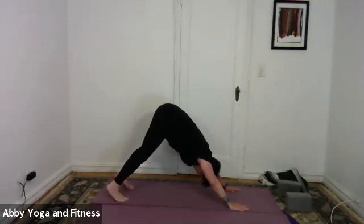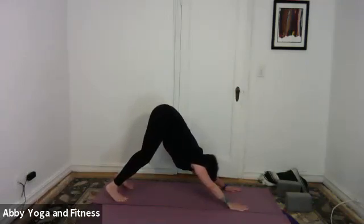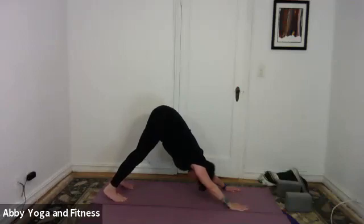Breathing in, breathing out. Ground into your down dog with pushing your hands away, reaching your seat up and back, and lengthening the heels closer towards the floor.